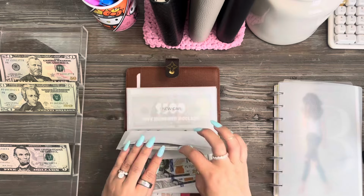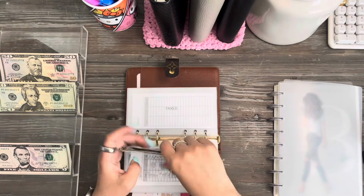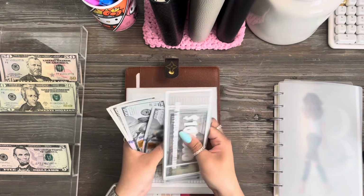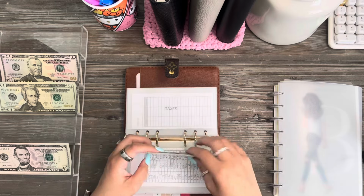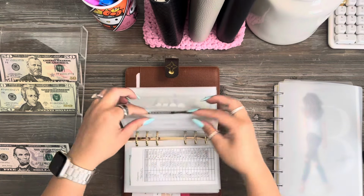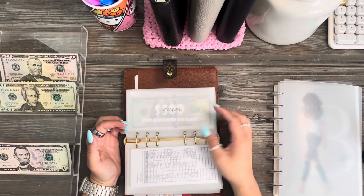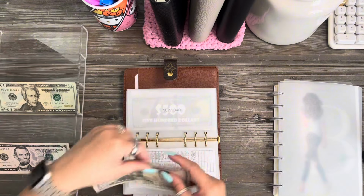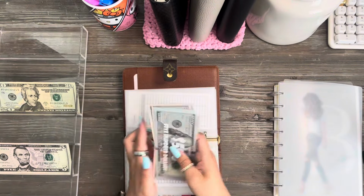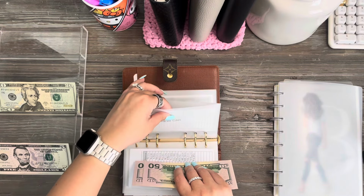Taxes will get 200. Trying to start ahead, but I don't know. So taxes has 1,000, 2,000, 3,000, 1, 2, 3, 4, 5, 6, 7, 8. So 3,800 in taxes. Plus I'll probably like stuff a bunch when I get my bonuses I get twice a year. New car will get 50, which is nice that, I'm fortunate that I do get bonuses or profit sharing at my work.